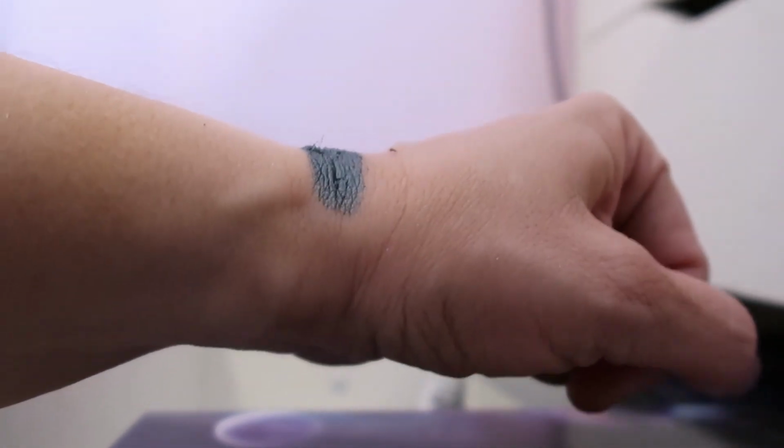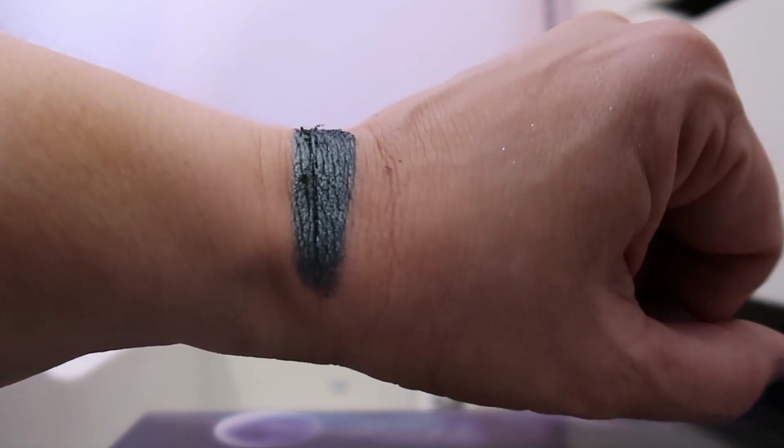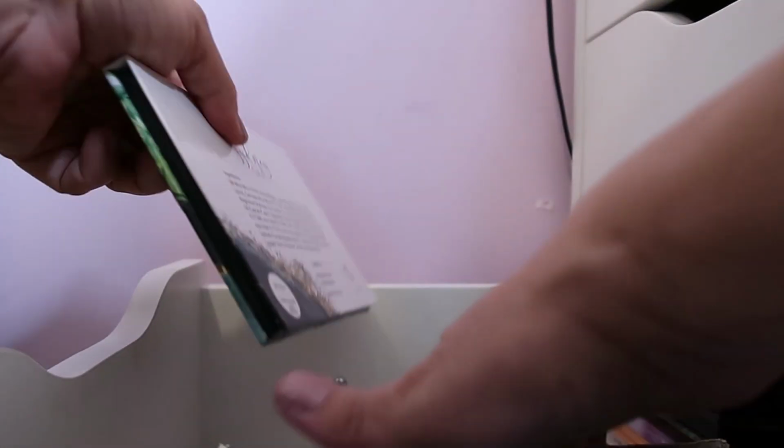Let's just swatch one of them. I took off my watch, so maybe it will be easier to swatch. Did you see that? How easy it was? And this is so pigmented and beautiful, and I love it. Definitely keeping.